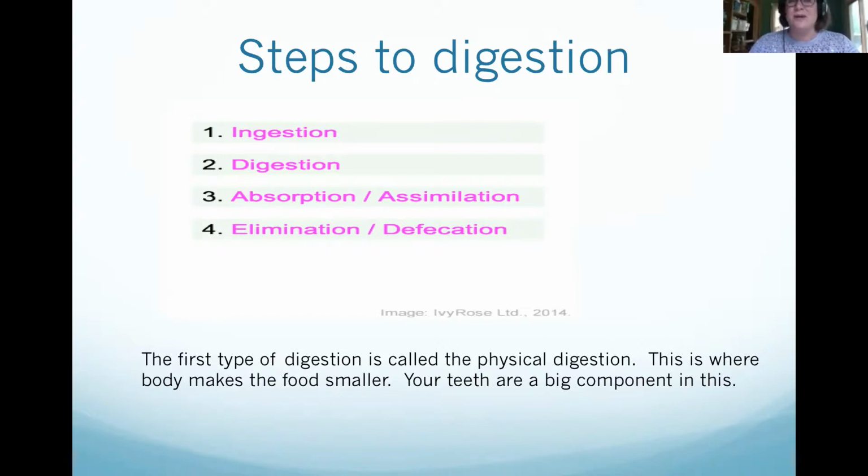Now, there are 2 types of digestion because we're going to specifically talk about steps 1 and 2 today. In step 2, there are 2 different things that are going on. First of all, there is the physical digestion. This is where the food is actually being physically broken into smaller pieces. Our teeth are a big component in this, right?